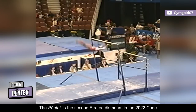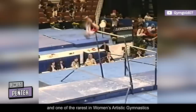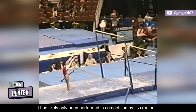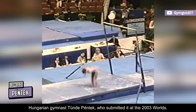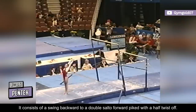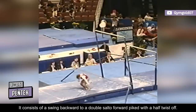The Péntek is the second F-rated dismount in the 2022 code and one of the rarest in women's artistic gymnastics. It has likely only been performed in competition by its creator, Hungarian gymnast Tünde Péntek, who submitted it at the 2003 Worlds. It consists of a swing backward to a double salto forward piked with a half twist off.